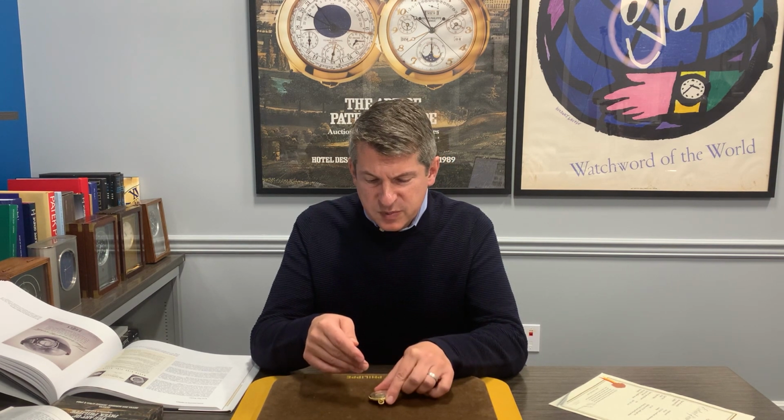So this particular example, as we discussed, is quite early because Cottier made 3 examples in 1940 of the 605 that were delivered to Patek Philippe. And these first examples have center seconds, and they also have these pyramid-shaped bows above the pendant.